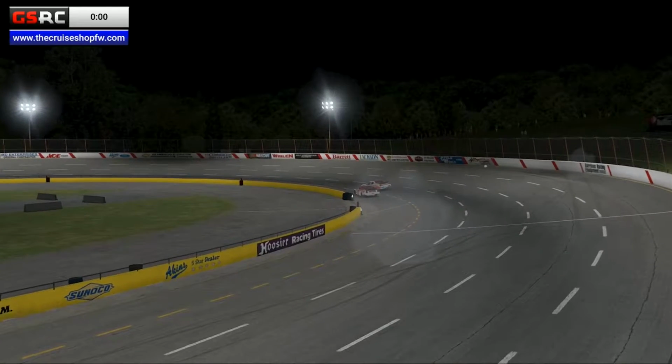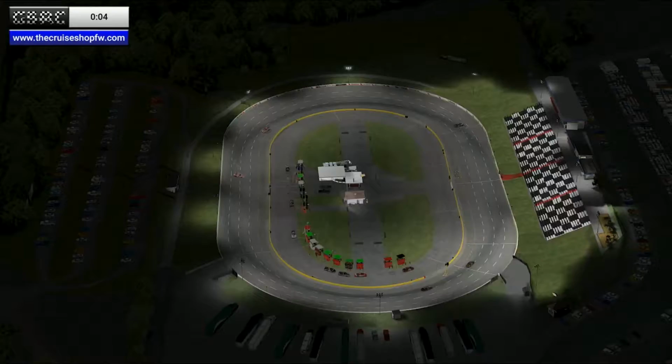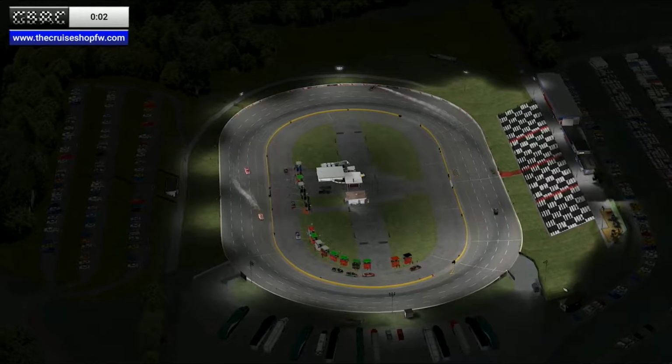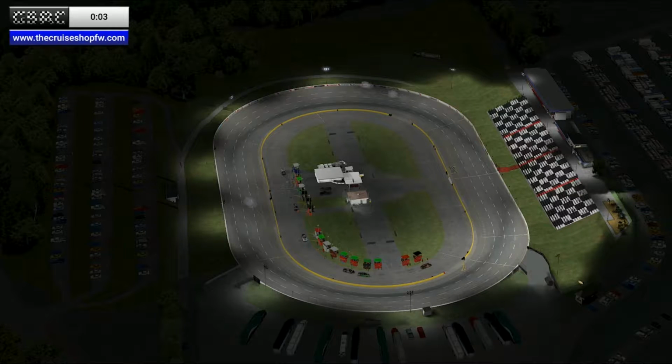As the clock ticks down, these guys will get parked, get gridded up, and we will hop over to our starting lineup for the 100-lap main event here for the Bootleg Racing League.